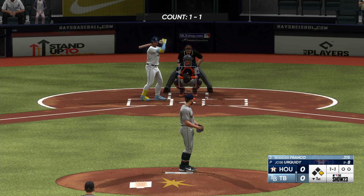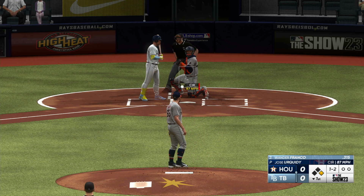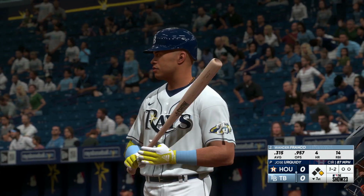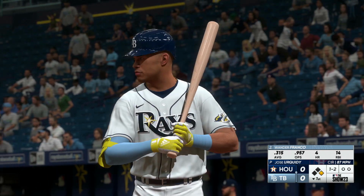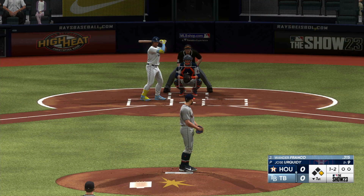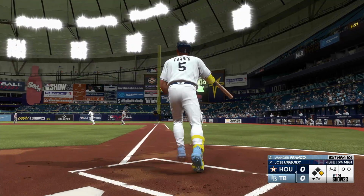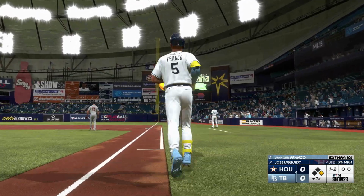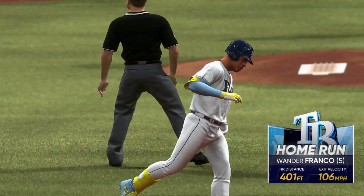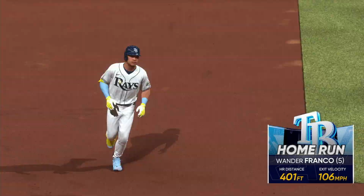Here's Wander Franco. The 1-1. In there at the knees for a strike. 1-2, bottom of the first. The pitch. Fly ball down the right field line. If it's fair, it's gone, and that is gone. Home run number 5 on the season, and they throw a pair on the board. It's 2-0.